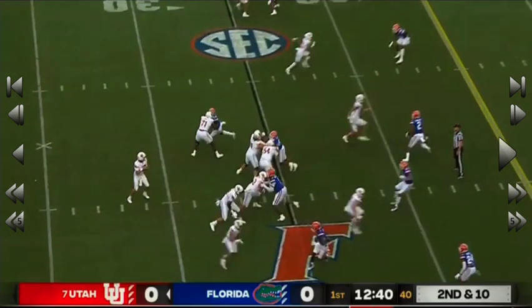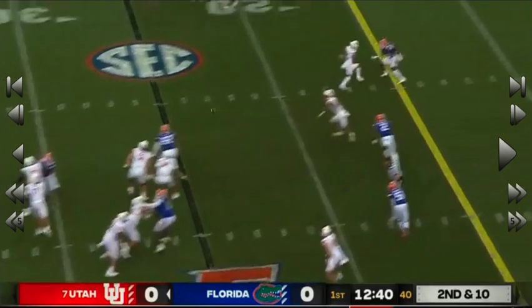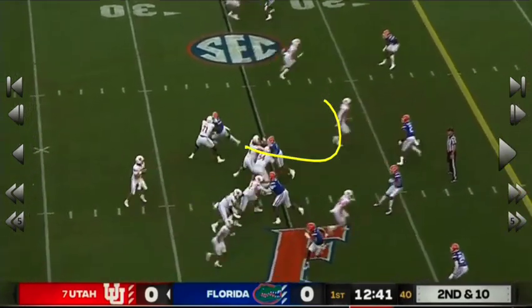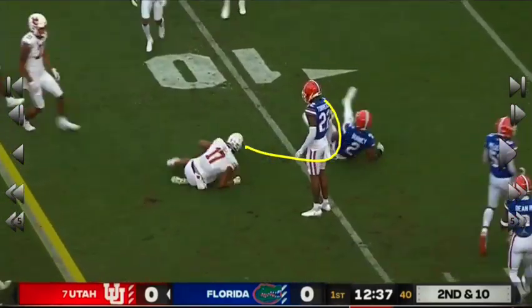Rule number 1 of defense is take away a team's first read. And Rising quickly and very easily locks onto this. I mean, it doesn't get any easier than this. This is as simple as it can be. Florida playing cover 1 man, which I like, except I don't like that. That's just so easy for 12 yards.